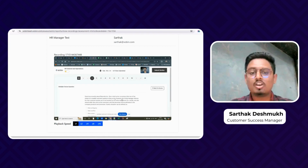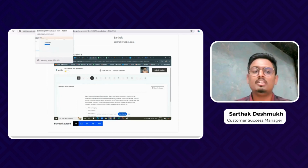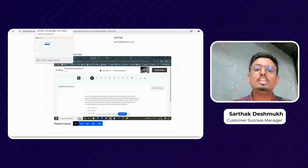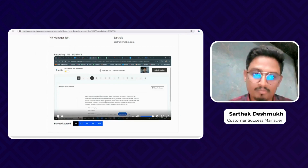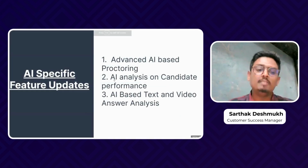These are the list of things we have implemented to make our proctoring and advanced proctoring, and we have implemented AI in doing so. So AI is enhancing the proctoring and how you monitor the candidates while taking the test, ensuring that nobody will cheat in the exam. So that is about the proctoring. That is how we have implemented AI in our proctoring.